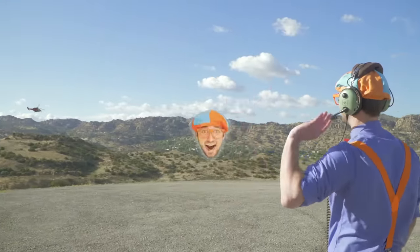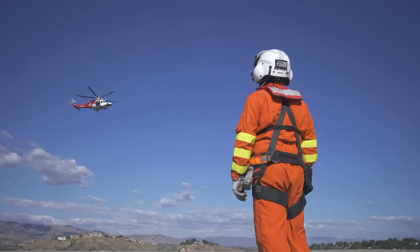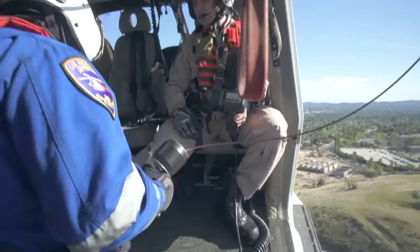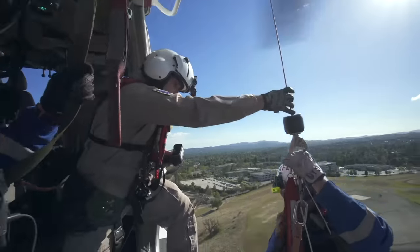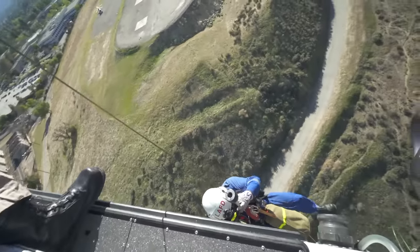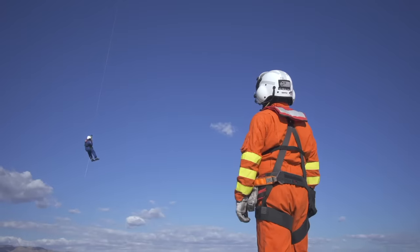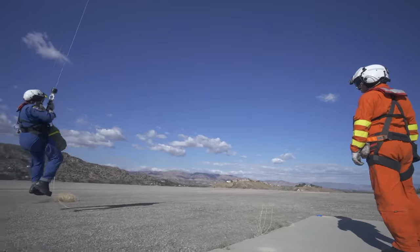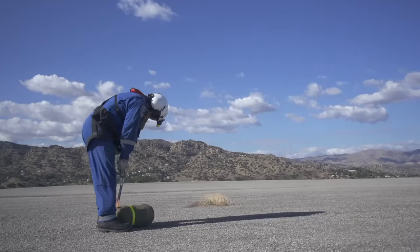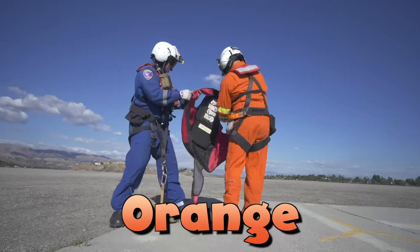Water that came out of that helicopter! Ooh, looks like he's ready. Wow, look at how high they are in the air. Ooh, where's he going? Whoa! Look at him dangling from the helicopter. Wow. Hello? Hey, one of them is wearing the color blue, and the other is wearing the color orange. My two favorite colors.